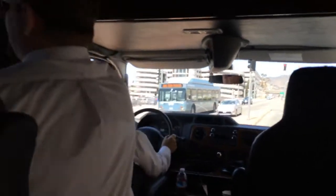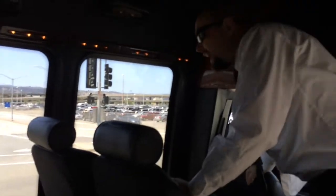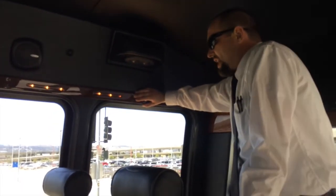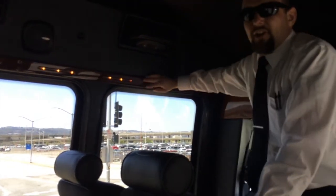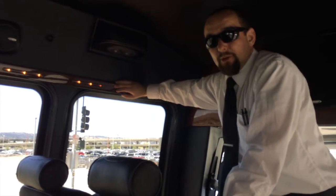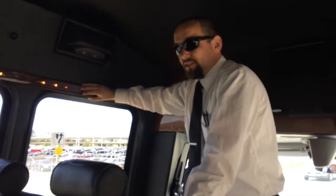This lot on the left, with all of the sedans and stuff parked over there, we can park in that lot. However, it is a limousine lot, and it is, I forget what they're called, Lyft, Sidecar, and Uber lot. That's where they have to park, Lyft, Sidecar, and Uber. We do not have to park there. There is another limousine lot for us.